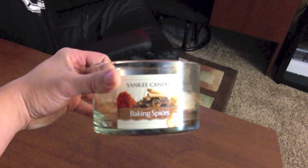So yeah, that's my spilled Starbucks, and then I have just a candle down there. I'm sure someone's going to ask me what kind of candle it is, so it's a Yankee candle, and it's baking spices. So yeah, and just so you know, I am filming this with my iPhone 5, for those of you that are probably wondering.